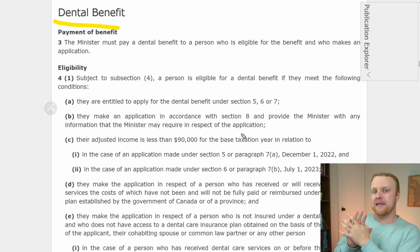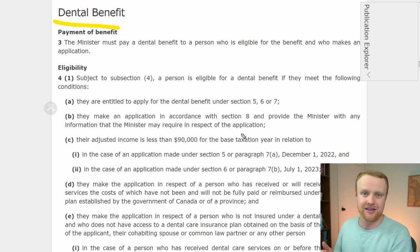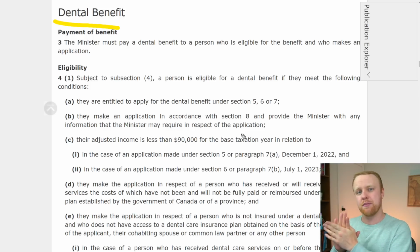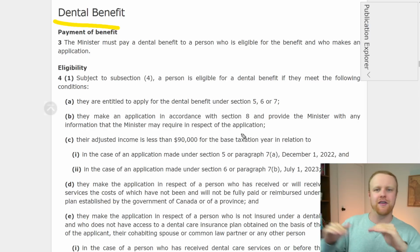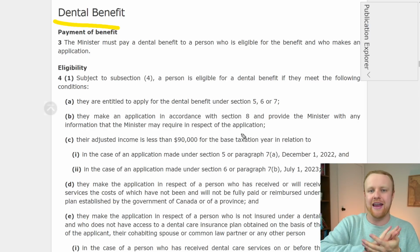Now, the NDP did want this dental benefit to be for everybody in the country, and this is their ideal position that they're trying to push the Liberals toward, and what the Liberals have said they're going to implement over the next years by 2025, I believe they said. But this first round of this dental benefit is going to people with children 12 and under, to pay for those children to get dental care.